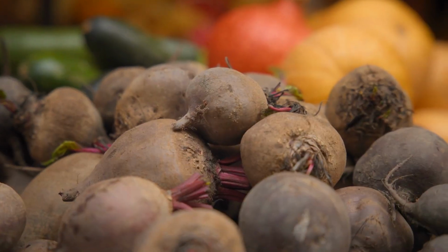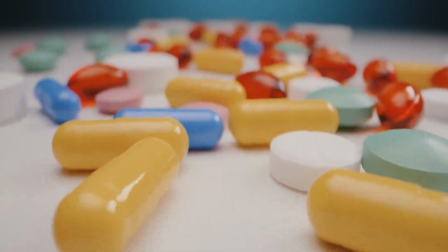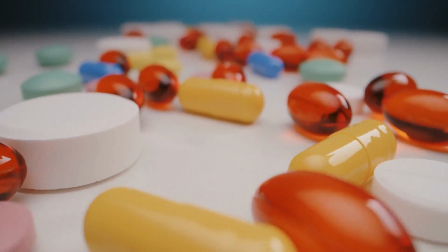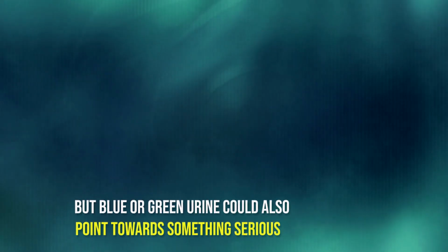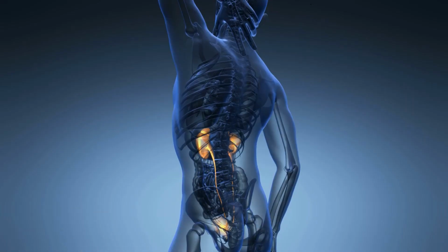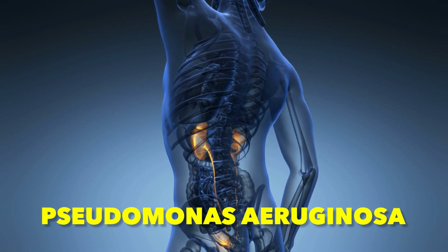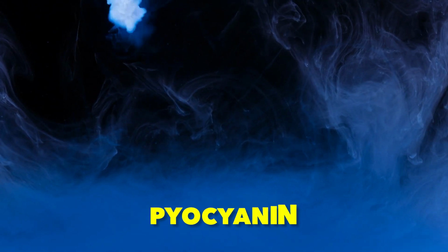Just like beets can turn urine red, blue or green pigmented food dyes in foods and even medicines can turn your urine blue or green. But blue or green urine could also point towards something serious, such as a urinary tract infection or UTI caused by a bacterium called Pseudomonas aeruginosa. It produces a blue-colored toxin called pyocyanin.